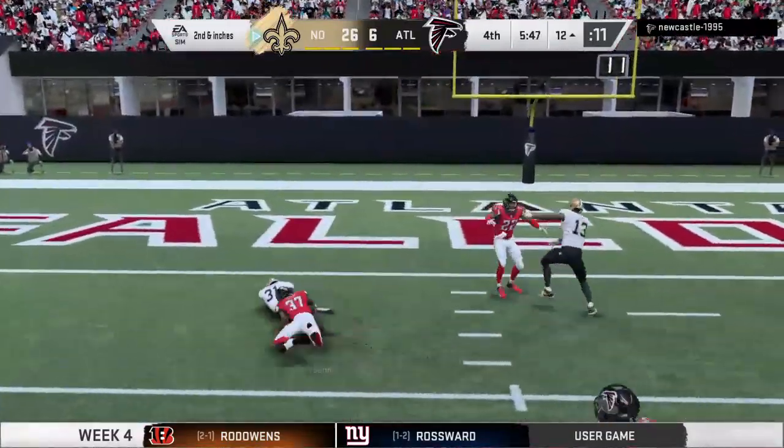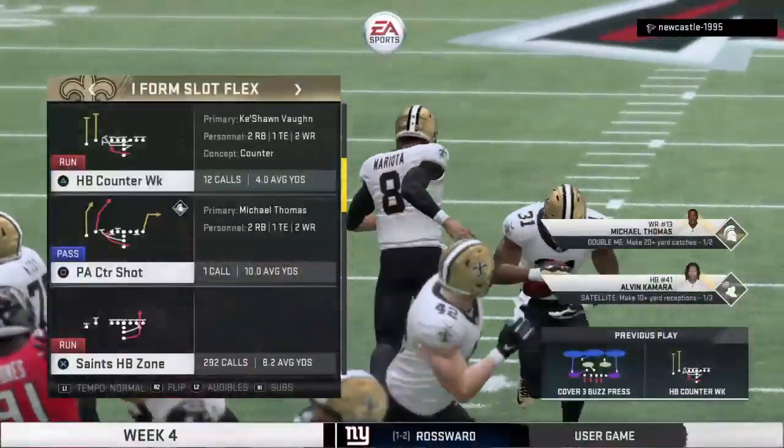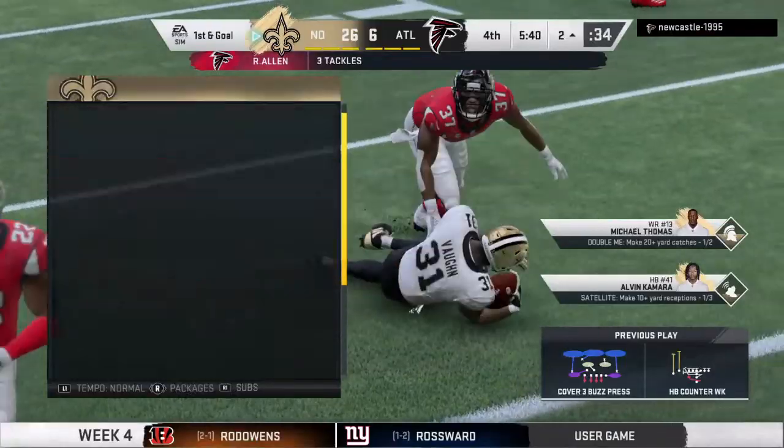Do they have to use timeouts? What are they going to do to stop you? You're taking charge. And he'll be taken down at the 2-yard line. It's a 10-yard gain there to set him up first and goal.